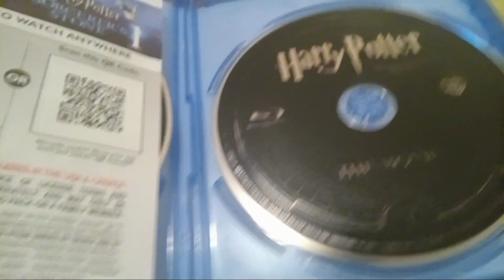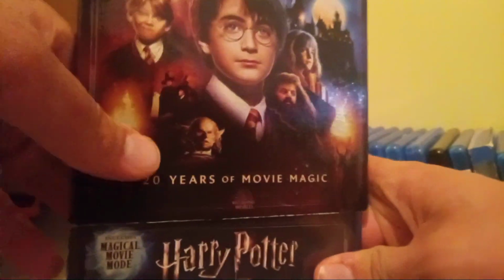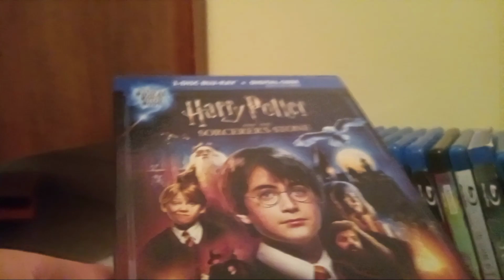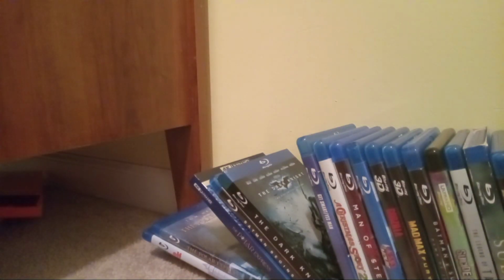Yeah, this is the magical movie mode. I have to watch that. Here's the Blu-ray, which has the theatrical cut, and the Blu-ray of the magical movie mode, which is the extended cut. Sorry that a lot of these discs don't have artwork, but oh well. What are we gonna do about it? But still, Harry Potter and the Sorcerer's Stone, go give this movie a shot. Pretty good film. I have to watch all the other seven Harry Potter movies.